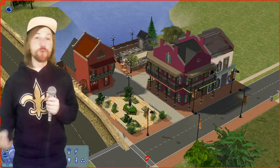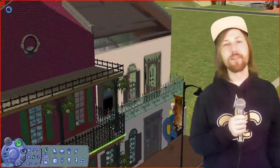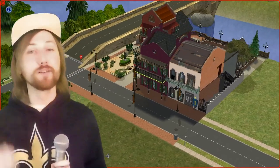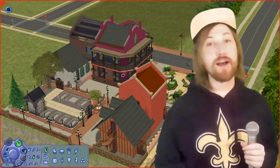And welcome back. So as you can see, I have made some structural changes. Let's start with the big one. That's this low poly part of the building over here. So this is a technique where you use a program called the lot adjuster by Mutilda to move a lot so that it's overlapping another lot. And that allows you to have mixed use zoning.